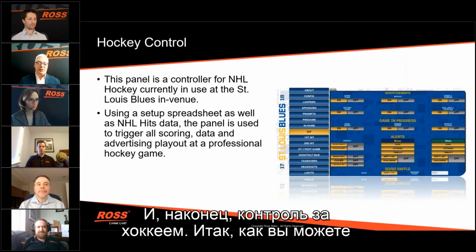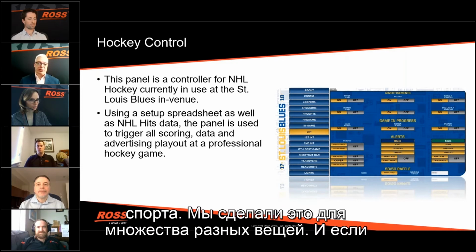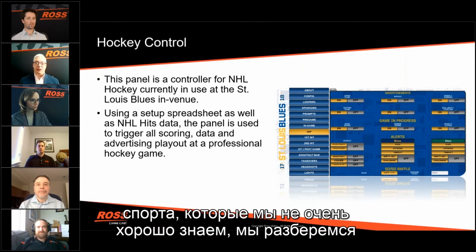And then finally, hockey control. So as you can see, we kind of hit on all of these different sports. We've done this for a variety of different things. And if there is a particular sports application or even a sport we may not know very well, we'll figure it out and can create a panel for that.